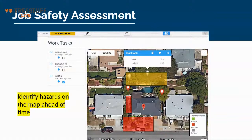So you see these squares here. You can draw off zones, certain areas, whether they're going to be no parking zones or areas that you'll need to rig in, etc. So identifying all of these things ahead of time, mapping these out, is really, really powerful in having a very detailed, oriented, efficient crew.